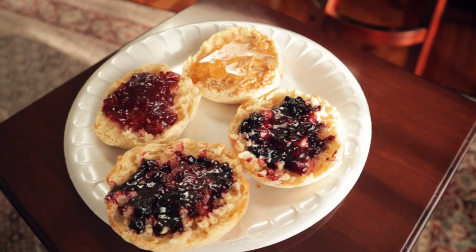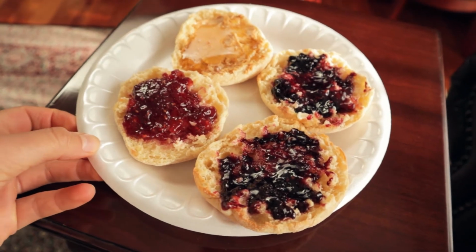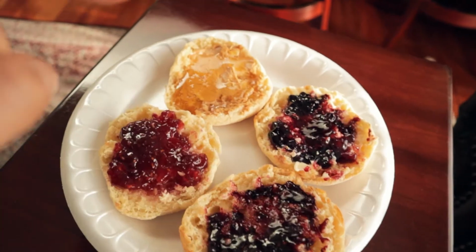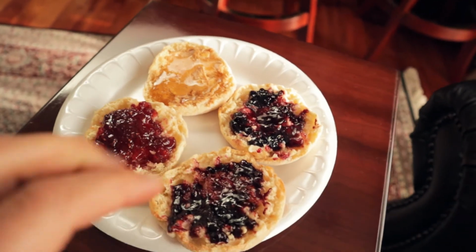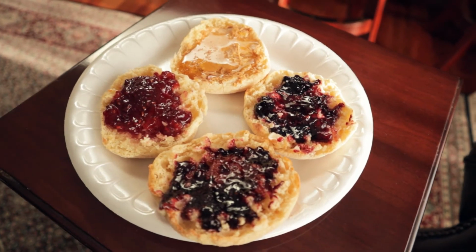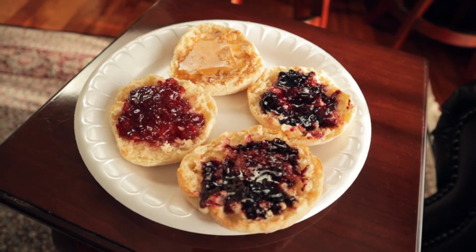So we got here meal number one. This is 2 low-calorie English muffins. 3 of these have butter and jelly, and then this one right here has peanut butter and honey, and they all have a little crack of Himalayan pink salt on top because I'm trying to make sure that my sodium is up in addition to the carbs.